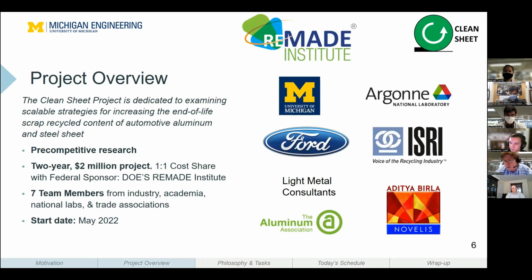And that really brings us to this project. So this is a 2-year, $2 million project. 50% of the money is coming from the Remade Manufacturing USA Institute, so thank you very much to them for the support. And the other 50% is coming from cost share from the 7 project team members. These team members come from across industry, academia, national labs, and trade associations. We didn't start this project long ago. We started in May 2022, so we're just coming to the end of the first quarter. And we're certainly hoping that the conversations we have today can influence our research thinking going forwards.